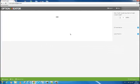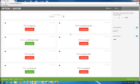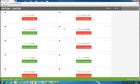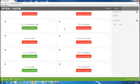This is how my account looks right now. The interface is very simple to understand. You can see here that I have €9,917 in my account right now. I started 1 month ago with a deposit of €500, meaning that I have made over €9,000 in pure profit so far. You are about to see firsthand how using the OptioNavigator is a super simple and a super fast way to make easy money.